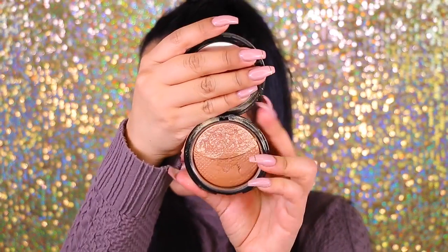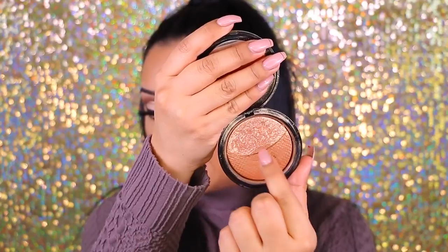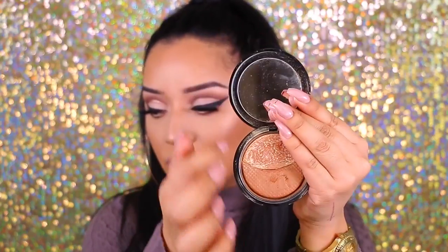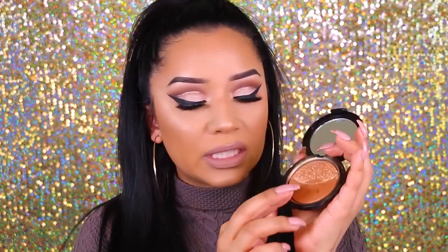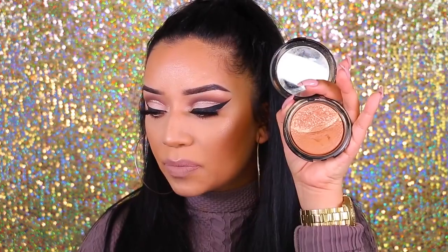This is another one of my favorite highlighters, and it is the Makeup Forever Pro Sculpting Duo. As you can see, this one has been through the ringer. It has so many dents in it because sometimes I'll dig it with my nail, and yeah, it's just been through a lot. I don't use the bronzer as much because I find it to be a little bit hard to apply on a brush, but it is a pretty color.